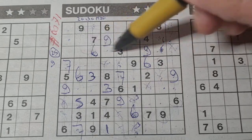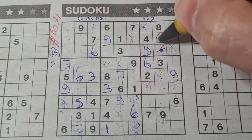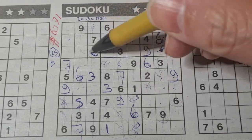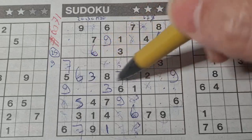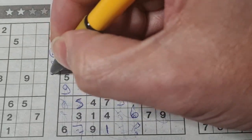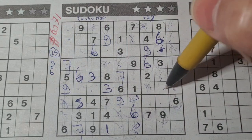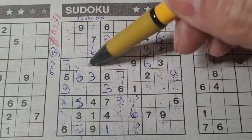Now we have a 6 here in the third row. So this cannot be a 6 anymore. That box should be 6. And all the 6s are used. I can see. This is number 2, number 6. Alright. 7. Still cannot continue with the 7 now.